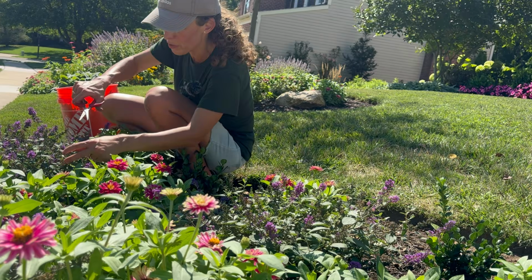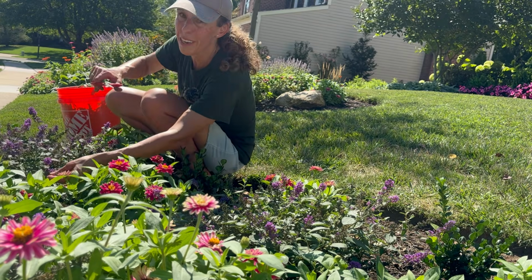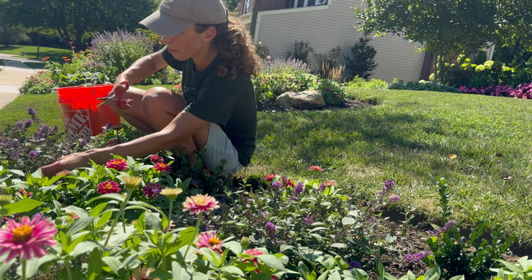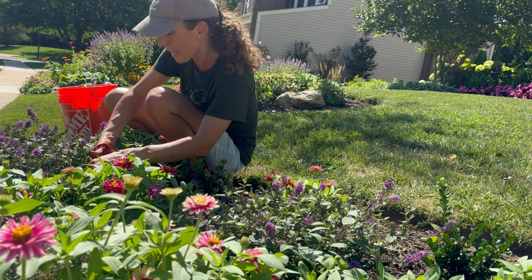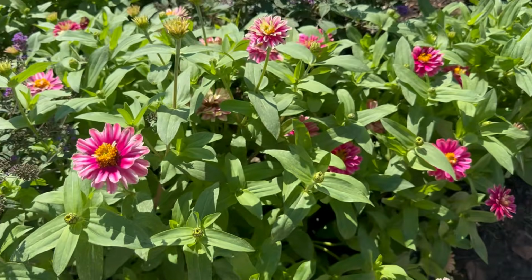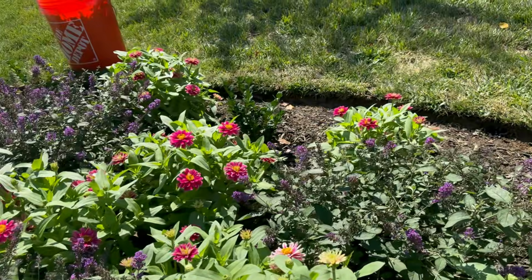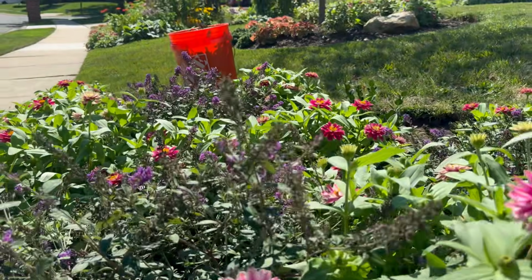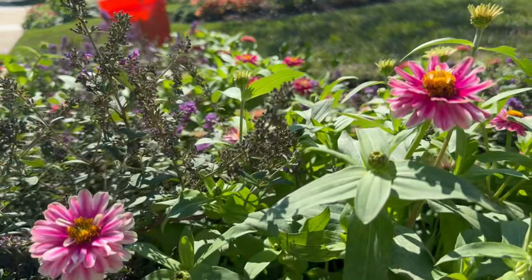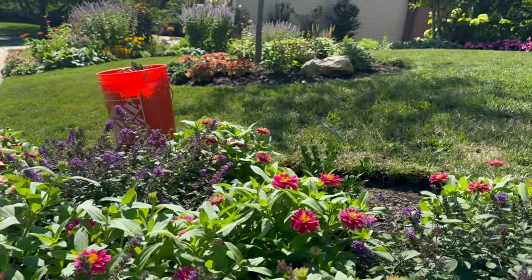So I'm going to move to the mailbox and pull a few weeds there, fertilize my verbena, and maybe tidy up my porch a little bit, and I'm going to call it a day. These are looking so pretty. Raspberry ripple zinnias everywhere. I have some boxwood back there that are still super tiny, but I really think this little corner bed turned out really cute for this year.